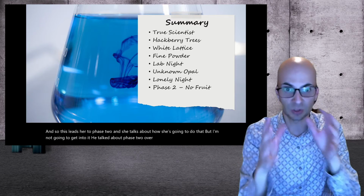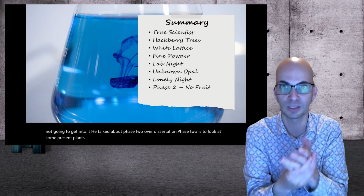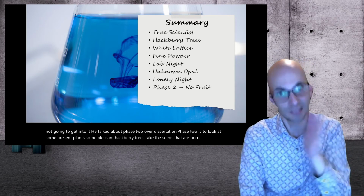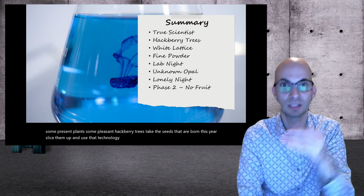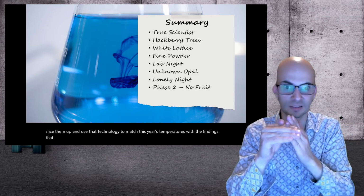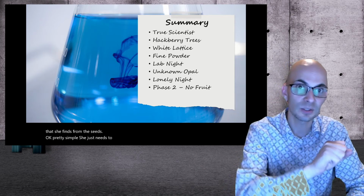Phase 2 is to look at some present plants, some present hackberry trees, take the seeds that are born this year, slice them up, and use that technology to match this year's temperatures with the findings that she finds from these seeds. Okay, pretty simple. She just needs to prove that her theory will actually work.